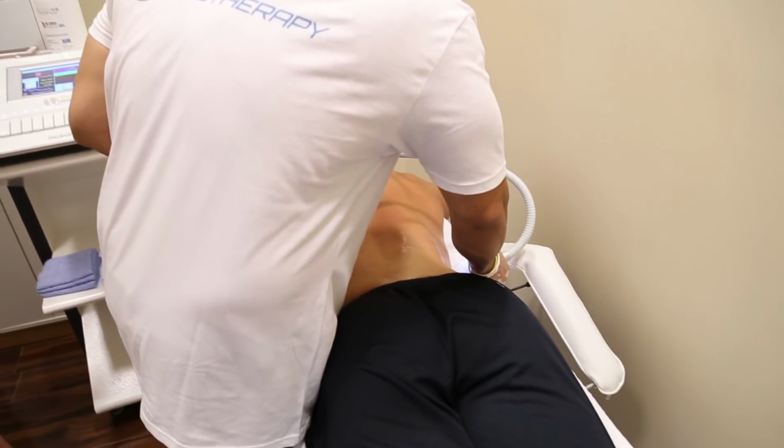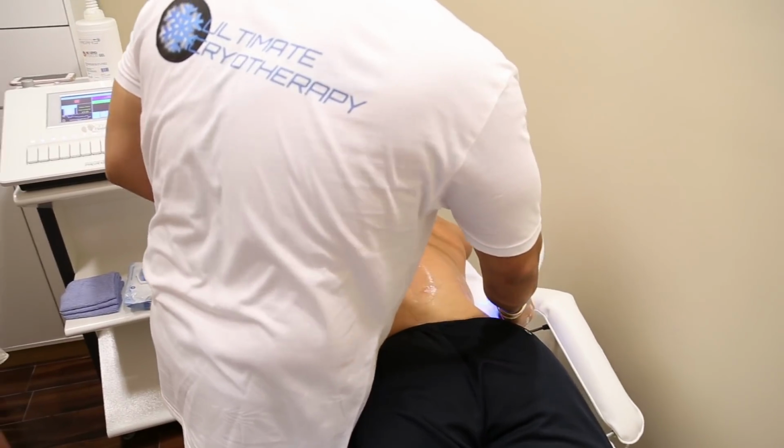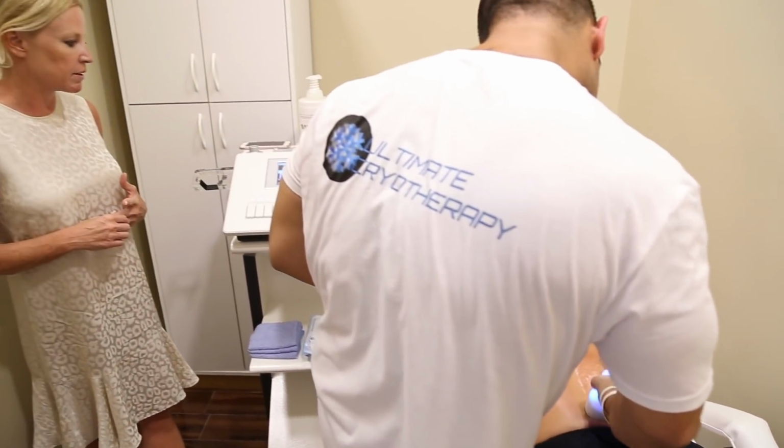Our strengthening and firming options, there's toning and tightening. We can stimulate the production of collagen and elastin as well.